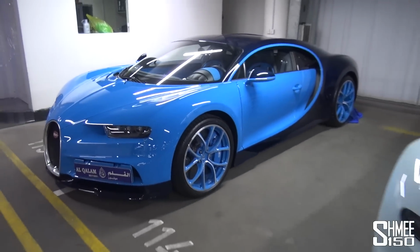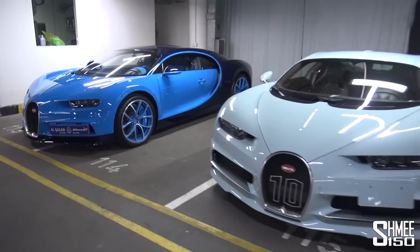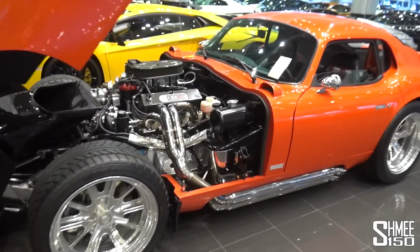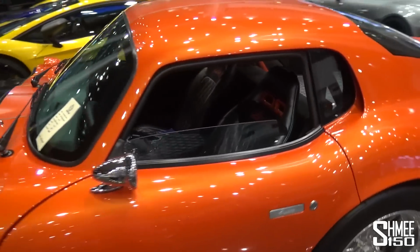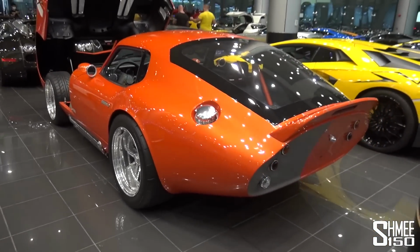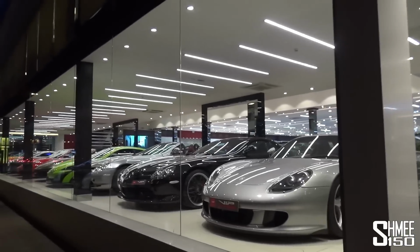Two awesome cars to see side by side. And I missed earlier showing the Daytona Rep. This would just be one of the most ultimately cool cars to be driving in, especially in that bright orange paintwork. Looks awesome. The next stop here is again pretty impressive.